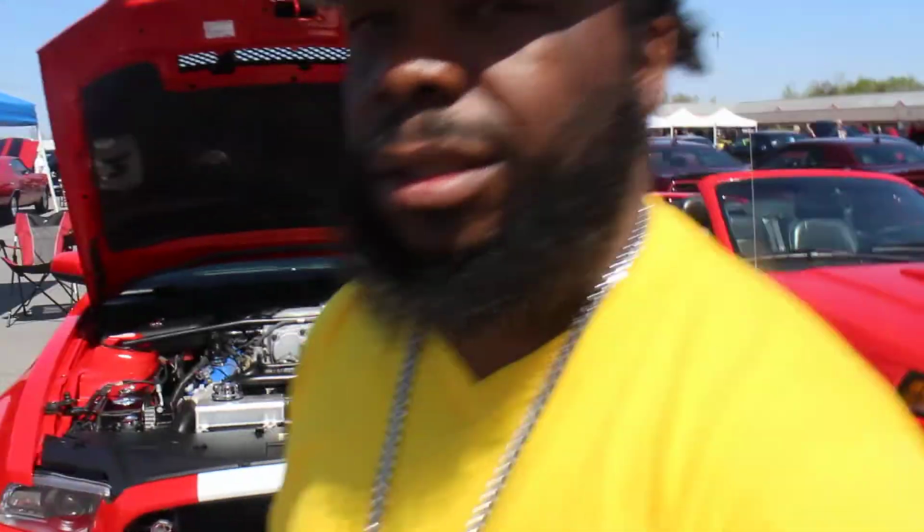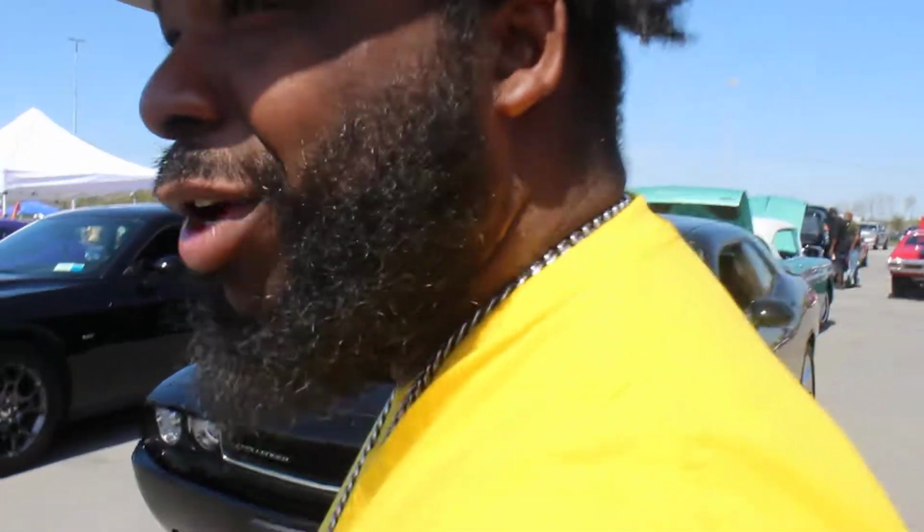We at this car show called the Spring Dust Off. About to walk around and check out some of these cars. But first, I'd like to show you one of my boy's cars. He got the Alfa Romeo right over here. Looks really nice.